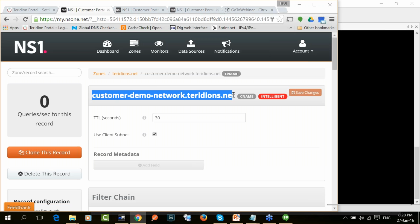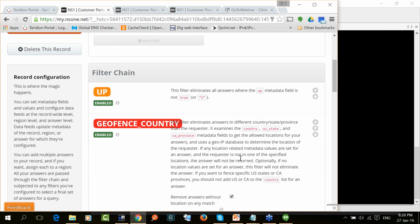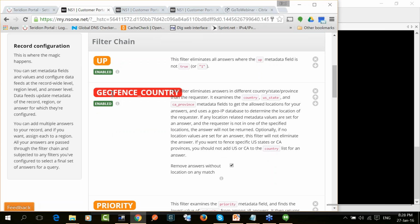We see that this domain is also here. All the integration was made by API, no manual interference. Here you can see some configuration that we are using with NS1. We are using a low TTL because our network is dynamic and our software routers are often changed. We are changing the IP address, so we need to use a low TTL. Here you can see some filters that we are using. The main filter is the geofence country, which lets us geo-resolve the result by the geolocation of our customer.